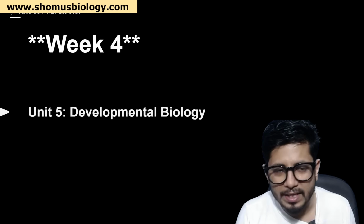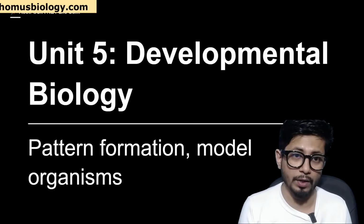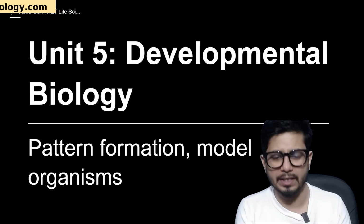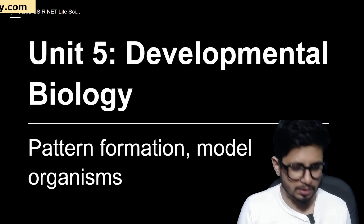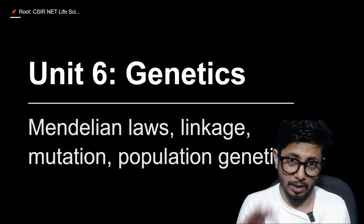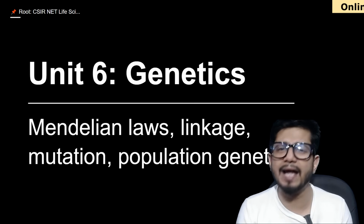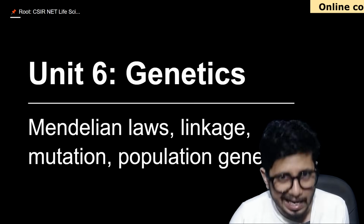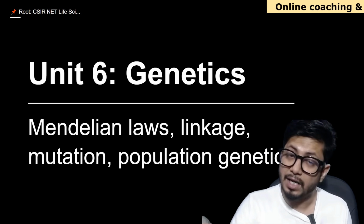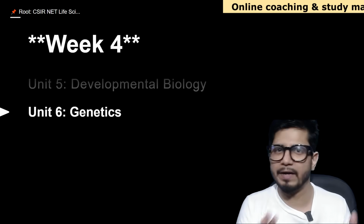Now we go to week 4. Unit 5, developmental biology, needs to be prepared in week 4: pattern formation in Drosophila, model organisms like C. elegans development, sea urchin fertilization. All these core concepts of developmental biology need to be prepared. And also genetics needs to be covered in week 4: Mendelian law, non-Mendelian inheritance, linkage, mutation, and also part of population genetics, which is a part of unit 11. But along with genetics, you can prepare the Hardy-Weinberg equilibrium or population genetics. Some math problems will be there in this particular topic. That's why you can divide this week 4 into unit 5 and 6 together.